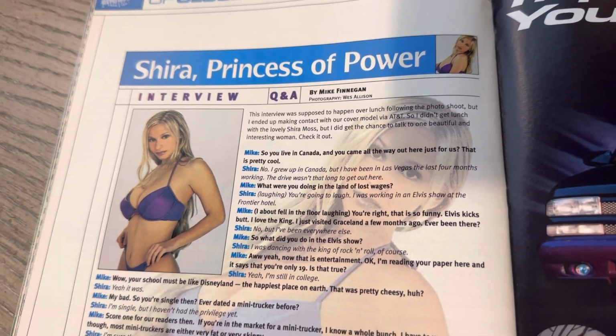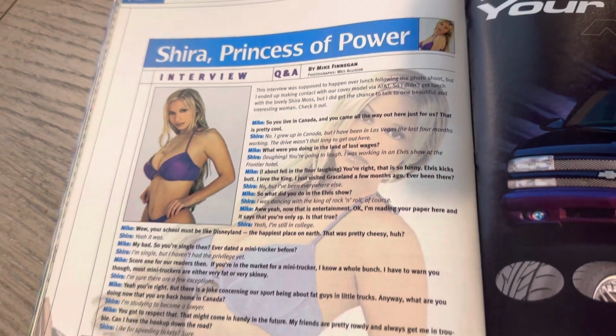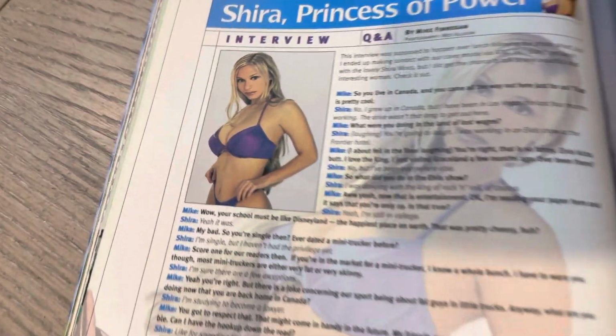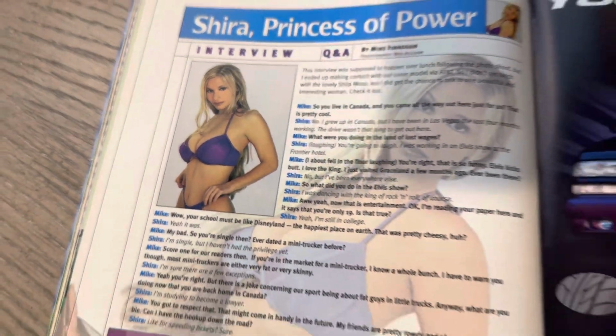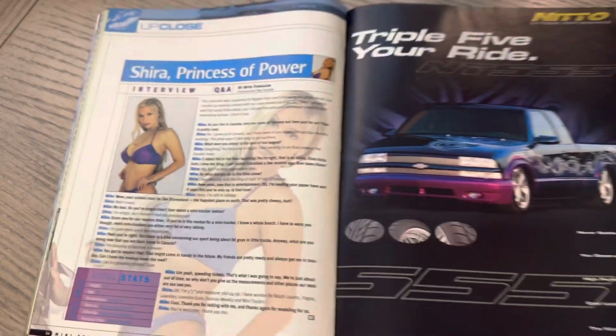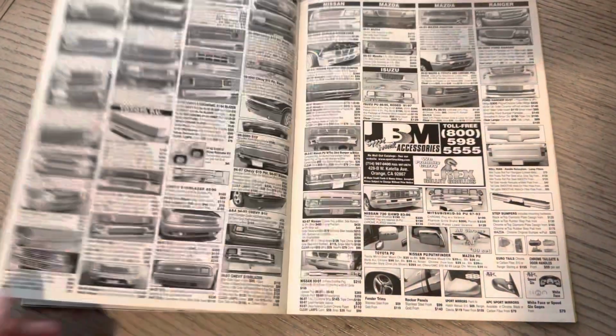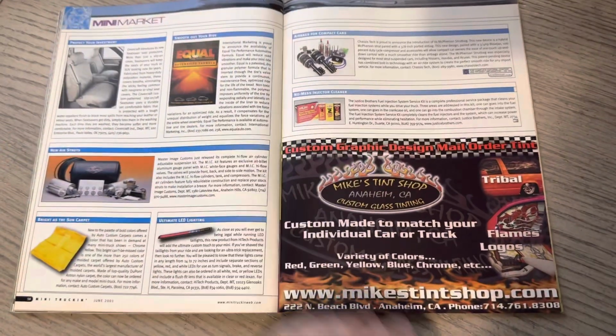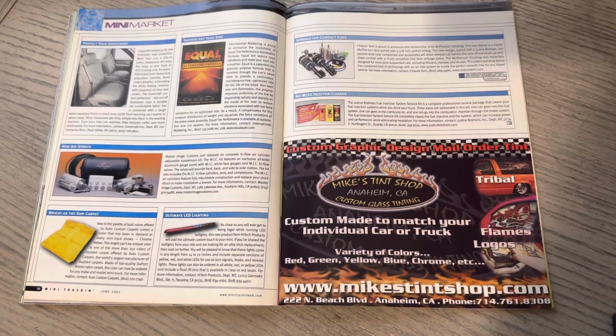Here you can see the interview, Shira, a beautiful model cover. Photography, Wes Allison, of course. Again, Wes's 27th credited cover. We'll continue to share those insights, different facts and whatnot.